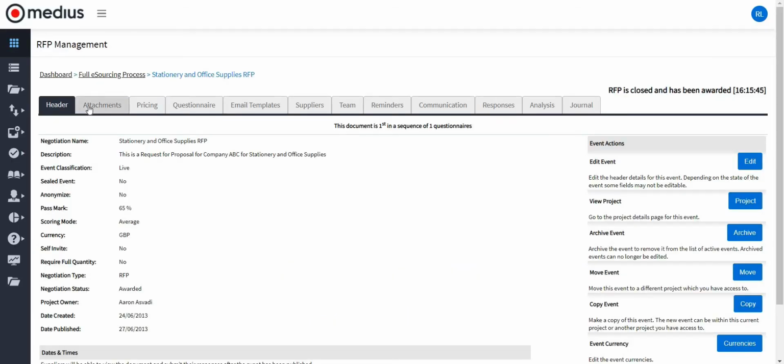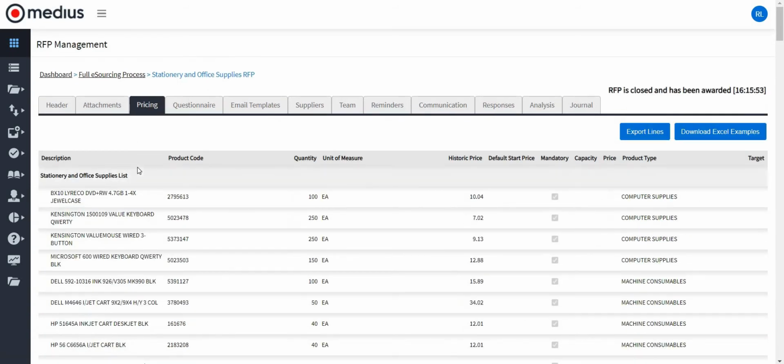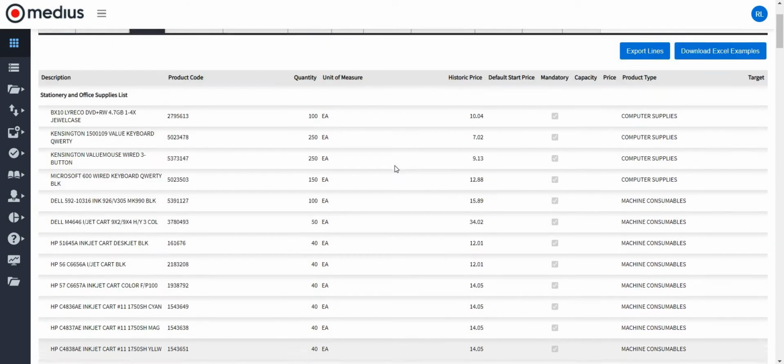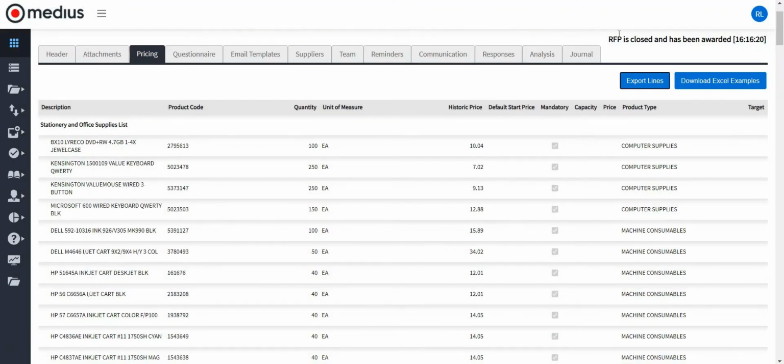eSourcing has an attachments portal and a completely configurable pricing list. You can build columns and rows according to the needs of each RFX. You can include as many details as you'd like and can create long, complex price lists. Pricing can be done offline via a seamless import-export communication with Excel, allowing you to manipulate large quantities of data and select supplier accessibility at each line.